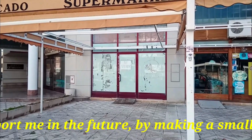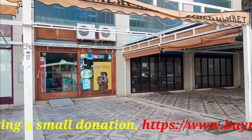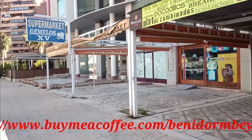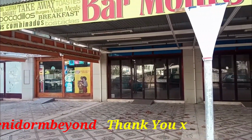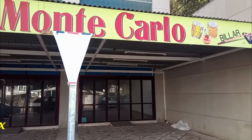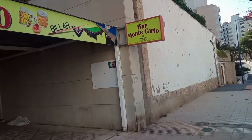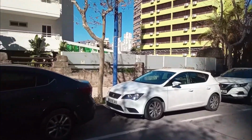To the right of the reception doors for Gemelos 15 is a closed down unit which is up for sale, and many years ago this was occupied by a timeshare company who have long since departed. Moving further down the street, we now see a shut-down mini-market. And this is followed by the closed Montecarlo bar, which when open appeared to be doing quite well, especially with the more mature local men playing card games, etc., but, like countless others, closed down during the pandemic.